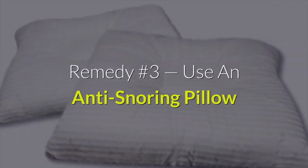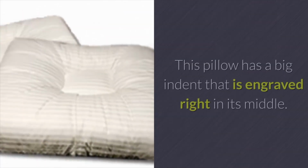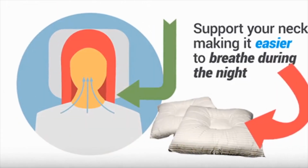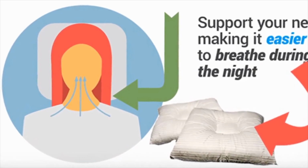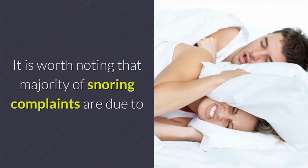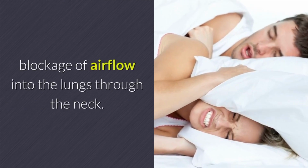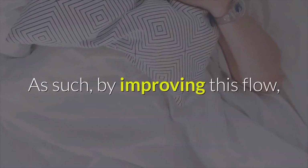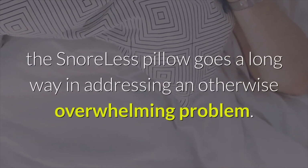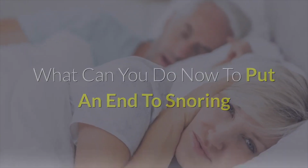Remedy number 3. Use an anti-snoring pillow. Take the Snoreless pillow, for instance. This pillow has a big indent that is engraved right in its middle. This dent is to support your neck, making it easier to breathe during the night, thereby fixing the snoring problem. It is worth noting that the majority of snoring complaints are due to blockage of airflow into the lungs through the neck. As such, by improving this flow, the Snoreless pillow goes a long way in addressing an otherwise overwhelming problem.